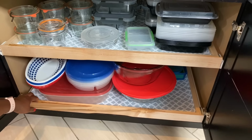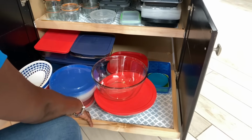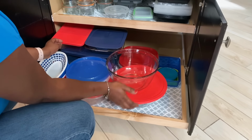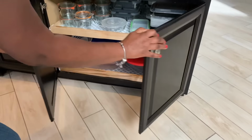Yeah, what I like most about my cabinets is the fact that the drawers pull out. I thought that was very nice. So here are just small bowls. This is just a mixing bowl. Everything is just for food storage. And so that is it for this cabinet.